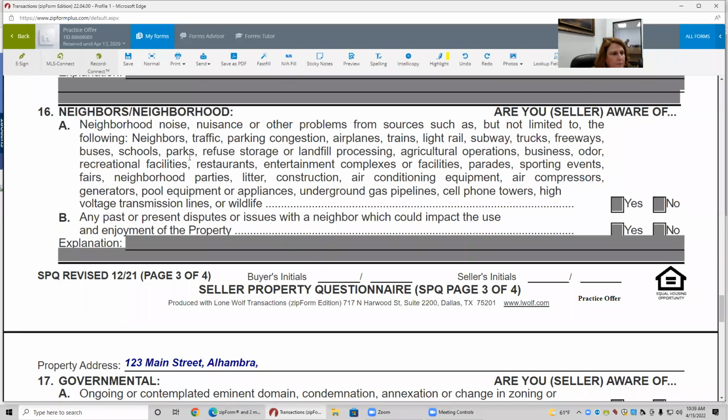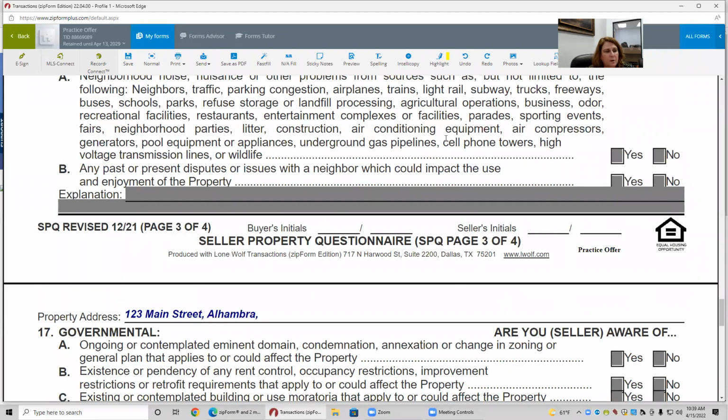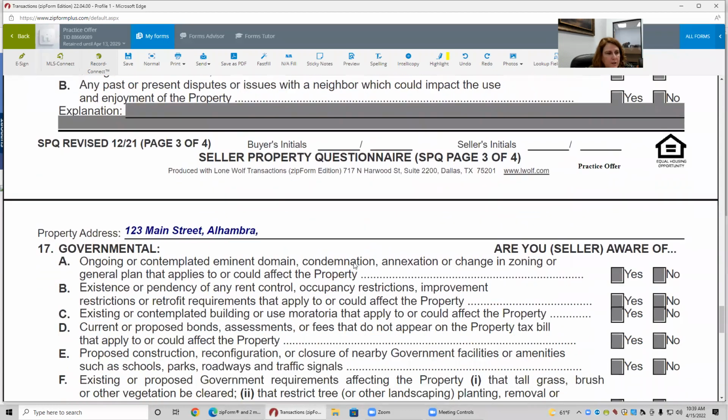So it doesn't hurt. But again, this is the seller's disclosure, not ours. Okay, so let them fill that out. But again, please be with them while they're doing it. Don't just email this. Any past or present disputes with a neighbor? We hope not. So yes or no on that.